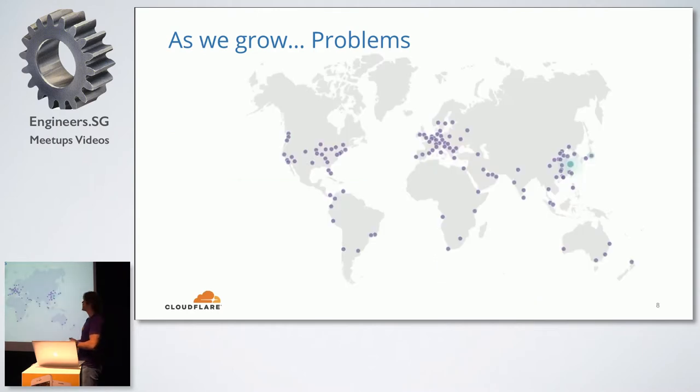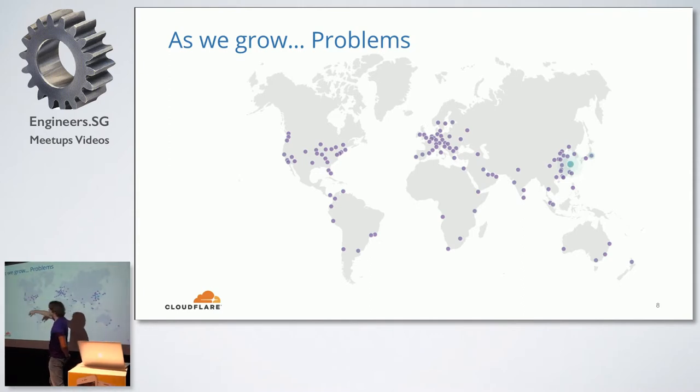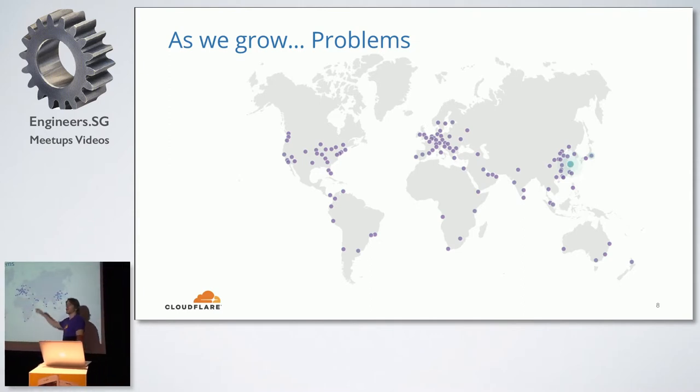This is how our infrastructure looks now. Each blue spot is one point of presence we have. I've been through this before, so I don't want to spend much time on it. But this is actually our scale, and our Nagios server was somewhere there. Somewhere, right? In a secret location.